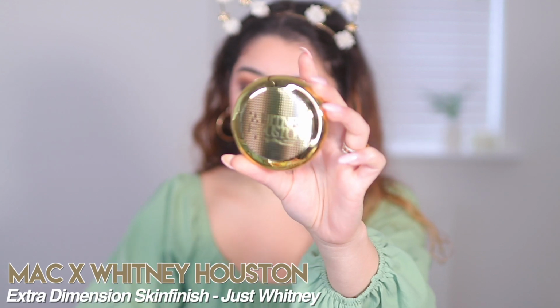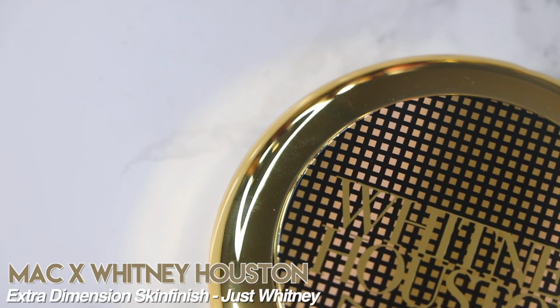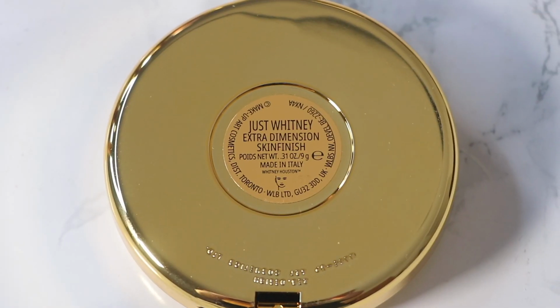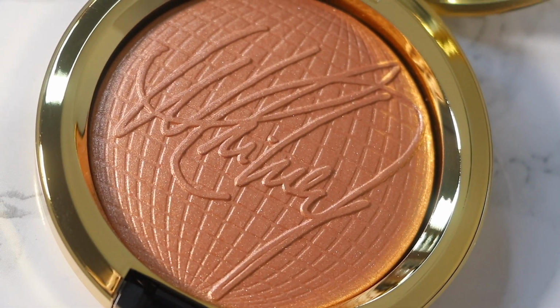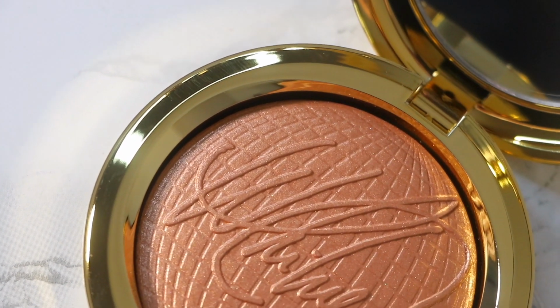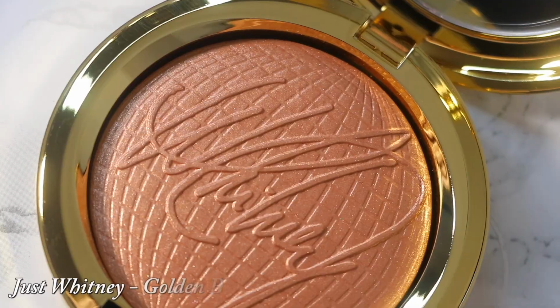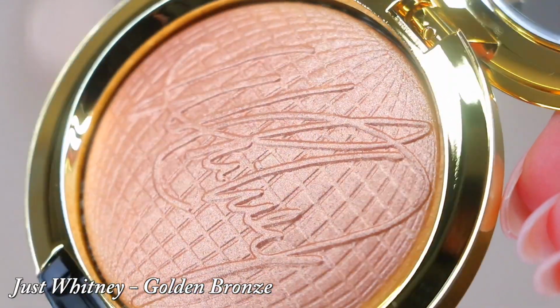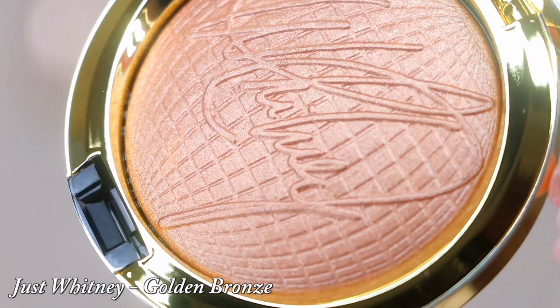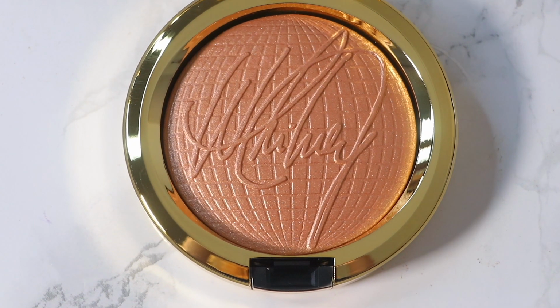Absolutely iconic to have a compact, and this one is just called Just Whitney. So if I open it up like that, you can see it's a beautiful gold highlighter, and it has Whitney's signature again embossed in the actual highlighter. So I love just that little addition. Now, this highlighter on MAC's website is actually described as a golden bronze, and that really is exactly what it is. It's not really just a gold. I can definitely see there's a bronziness about it.